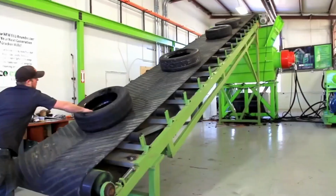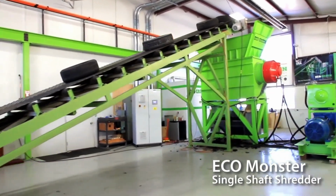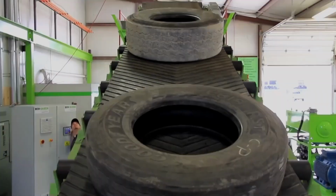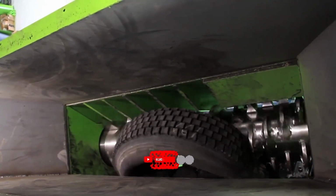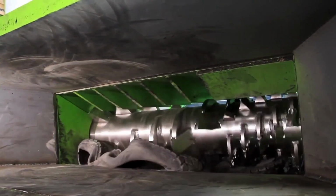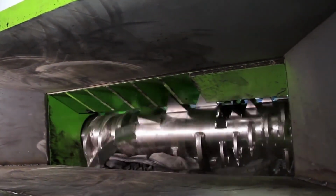EcoMonster is a powerful single-shaft tire shredder that can process up to 12 tons of tires per hour, reducing them into 2-inch chips. This robust machine utilizes a 250 horsepower hydraulic power unit and features a large cutting chamber equipped with 18 rotating knives and 9 stationary knives.